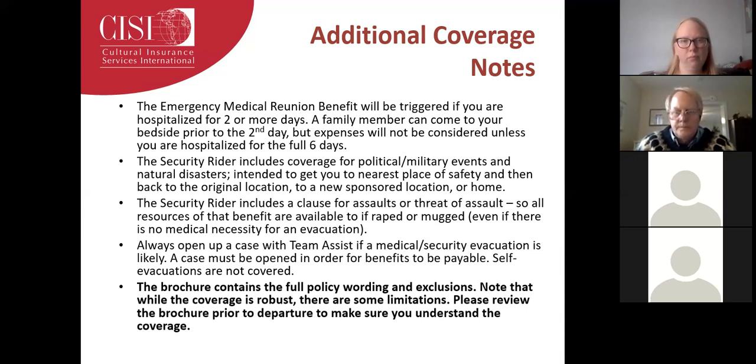The security rider is, as I mentioned earlier, political or military events or natural disasters. That's what it's related to. And it also includes a clause for assault or threat of assault. Okay. So this is good. Resources are available if raped or mugged. And that is, even if there's no medical necessity for an evacuation, that actually does come into play. So if something like that does happen, even though it's not per se like a political unrest situation or a natural disaster, we still look at verified physical assault or threat as a trigger there. So you could open up a case with us and we will assist in any way we can.